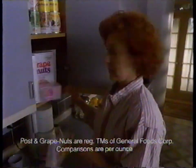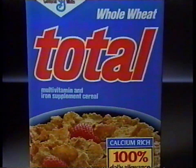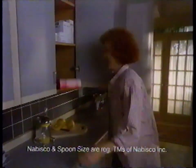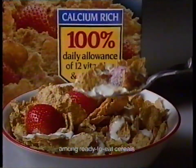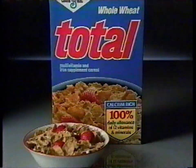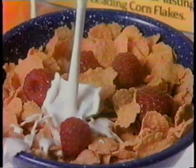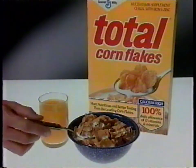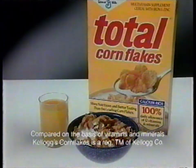Looking for whole wheat Total? Grape Nuts. You'll need four boxes to equal the vitamin and mineral nutrition in just one box of Total. Okay, Shredded Wheat. You'll need to put away 12 boxes. Total, one bowl, 100%. No other cereal has more vitamin and mineral nutrition. I think I'll have Total, sweetheart. Total. If it's whole wheat Total, it's total nutrition. And for a better cornflake, try Total Cornflakes. Better tasting and twice the nutrition of Kellogg's cornflakes.